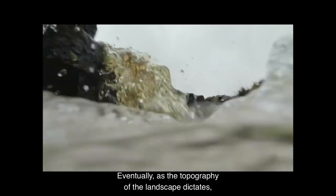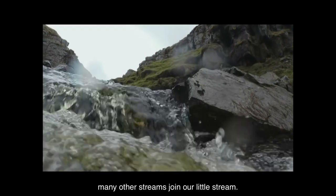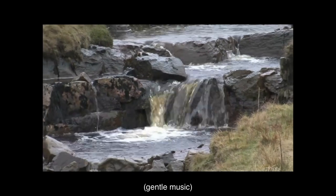Eventually, as the topography of the landscape dictates, many other streams join our little stream, and before you know it, you have a river. But not this time.